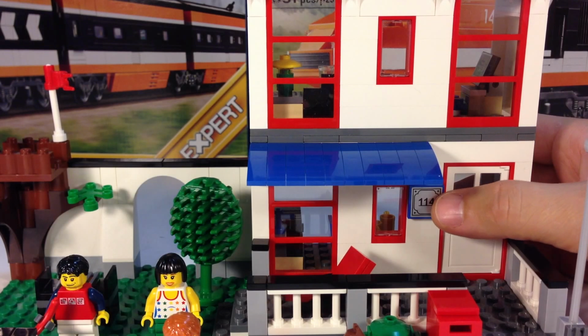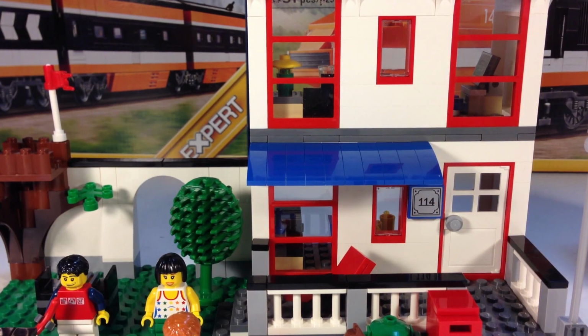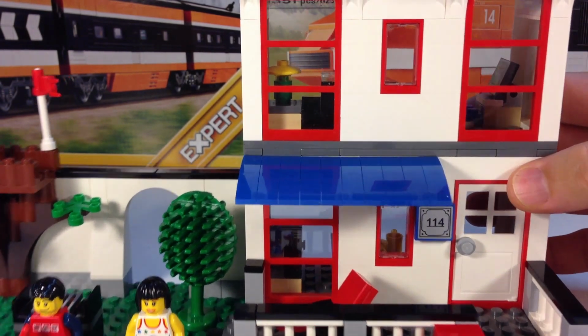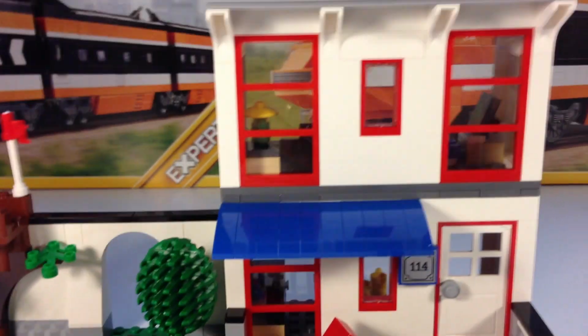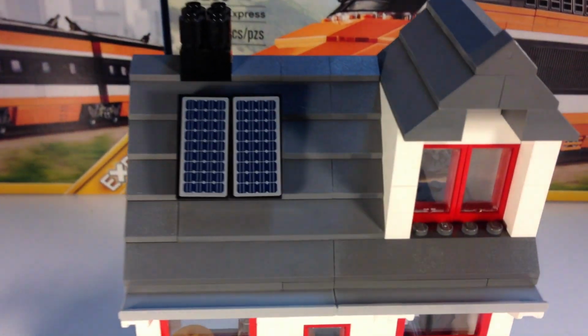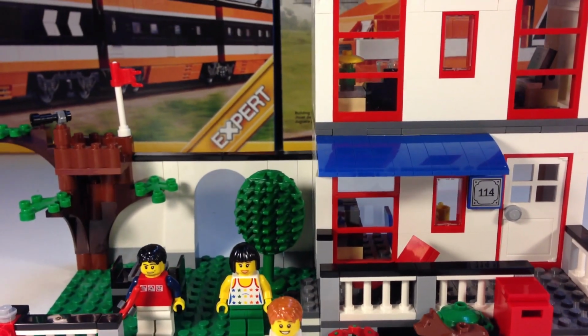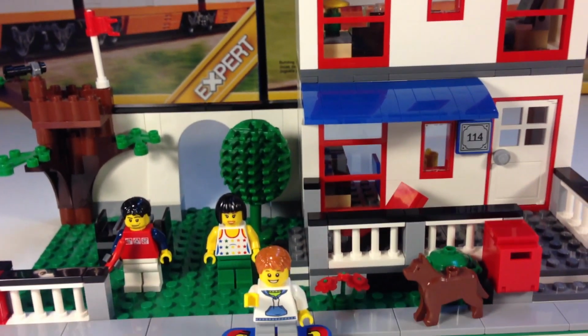That's another common feature in a lot of the sets we've been getting. I like it's got a house number. This house number is 114. It's interesting that they didn't use the set number for the house number. It's got the awning here, and then not much else is interesting except you got the solar cell panels there. So I thought that was neat on the roof. They have the solar cells, so pretty cool. Alright, so that's the city house.